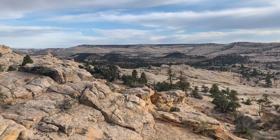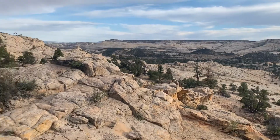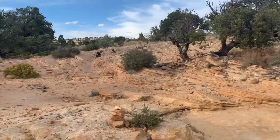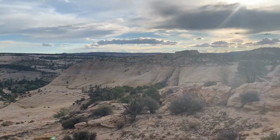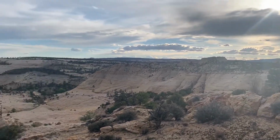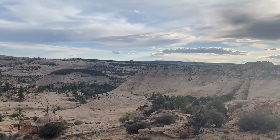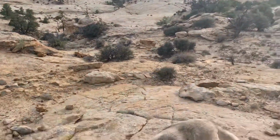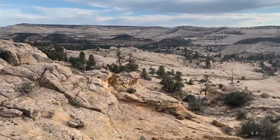It all looks like this. It's all really cool looking. Pseudo desert mountain regions, plateaus and buttes, or I don't know all the words, but yeah, this is kind of on the way to Capitol Reef National Park. Slowly working my way north in Utah, and just taking my time now. Just trying to enjoy it.